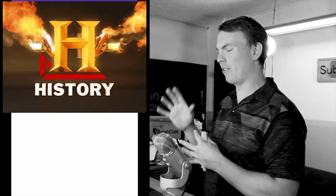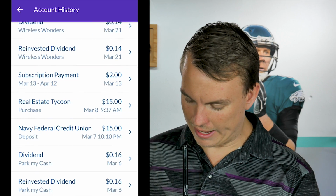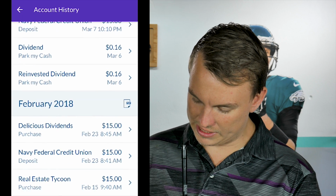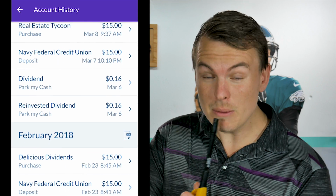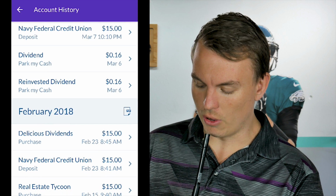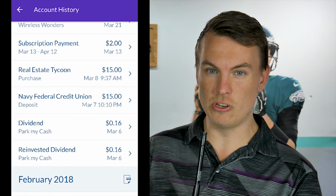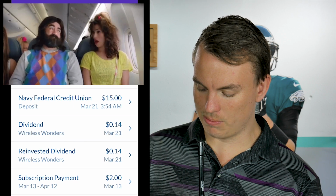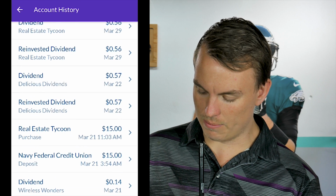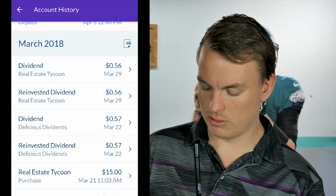That way, you guys can see a little bit of how Stash Retire differs from Stash Invest. We will go down to February. Right there, I got a dividend paid of 16 cents on Park My Cash, and because they have a DRIP program, a dividend reinvestment program, it gets reinvested back into the same ETF that you already hold. A $15 deposit, in which I bought some Real Estate Tycoon, then a $2 subscription payment. It is $2, not just $1, for your Roth IRA. 14 cents from Wireless Wonders in the form of a dividend, and I bought more Wireless Wonders. Another $15 deposit, purchased more Real Estate Tycoon, and then a dividend from Delicious Dividends, reinvested in Delicious Dividends, and a dividend from Real Estate Tycoon, reinvested into Real Estate Tycoon.